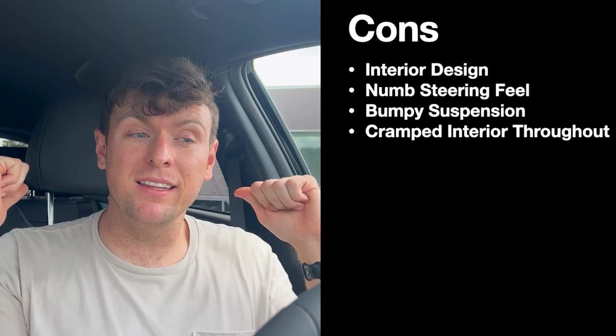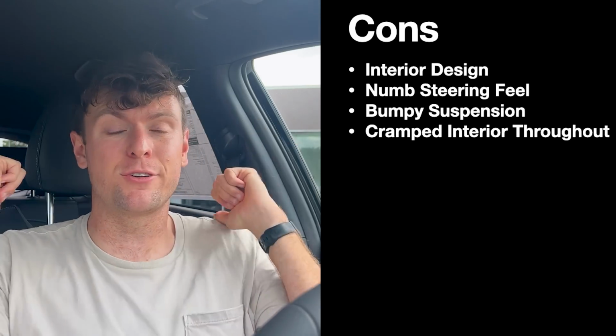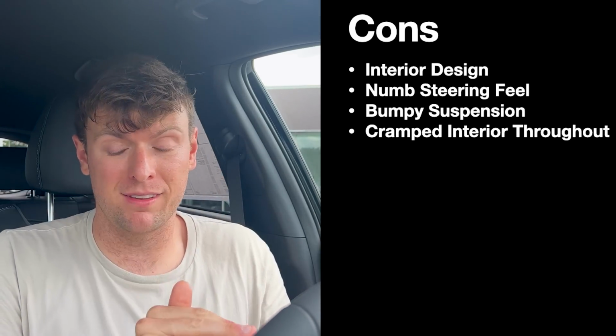Another con would be the back seat. The back seat is so cramped, and the trunk space is minimal at best. That's about all I got.